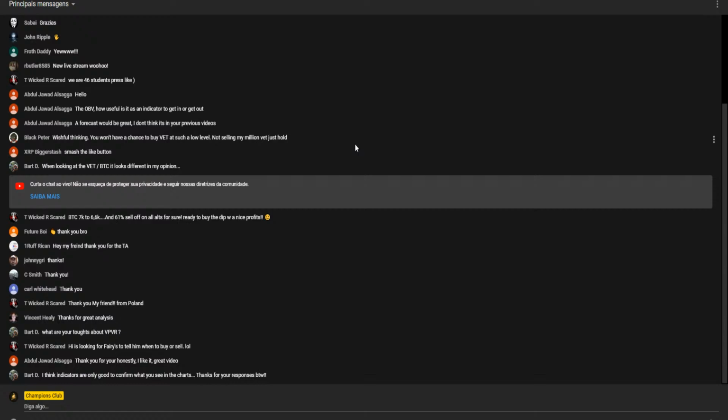Bart, if indicators are only good to confirm what you see in the charts, I think indicators, for example, some people can look at the RSI and say, well, it's oversold, I'm going to buy, and then price keeps going down, especially on Forex. That's how it works. So I don't rely on such things, because they don't work. Okay, for you guys to have an idea, even the top bots don't use such things. They don't. So it's a dead end.